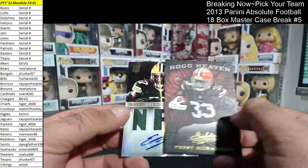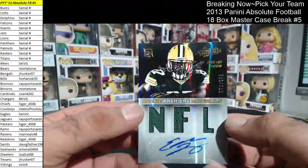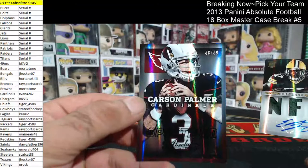Eddie Lacy for the Packers. 280 of 299. And a Mickey. And 48 of 49 for the Cardinals. Let's see, Ben. Carson Palmer.